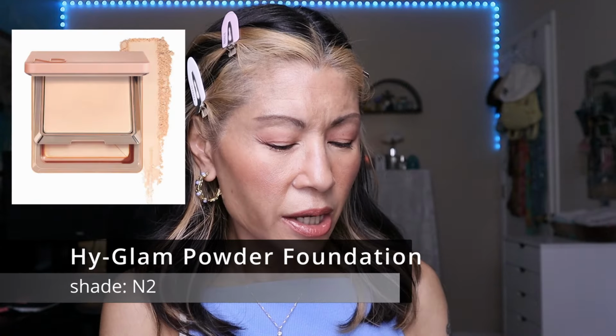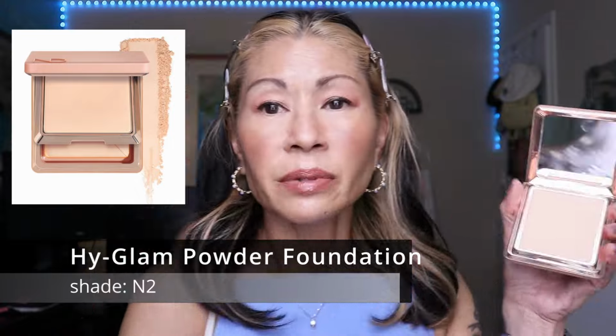It's been a few minutes and it still feels tacky to the touch. It's very disconcerting, I must say. But let's go ahead and set the under eye area as well as the T-zone. I'm just going in with the Natasha Denona High Glam Pressed Powder. I've been really loving this pressed powder. It's also a foundation, but I like to set my under eye area with it. It just really smooths everything out and blurs everything. That's why I love it.